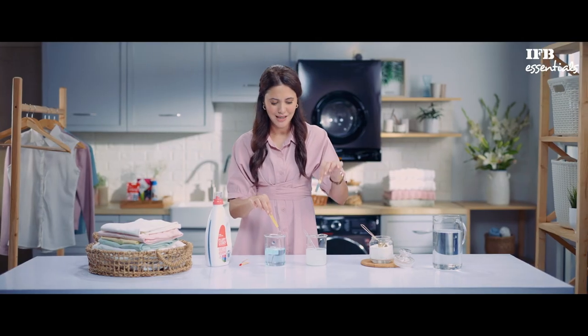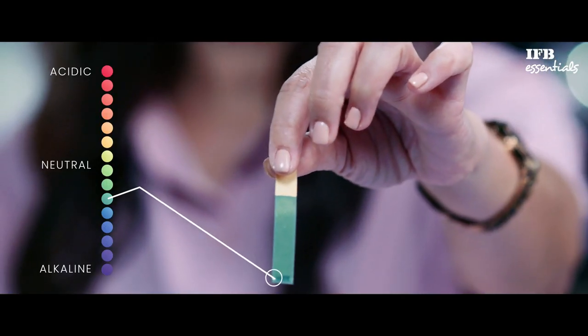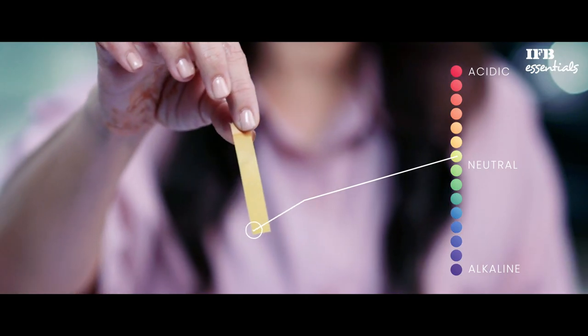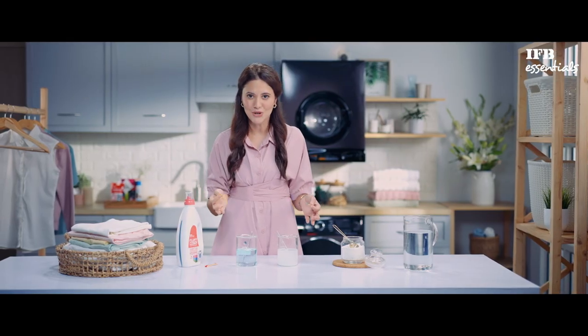And if you look closely, the powdered detergent turns the pH strip a dark green, stating its alkaline nature. Whereas the liquid detergent turns the pH strip a light yellow color, stating its neutral nature.